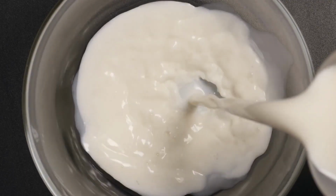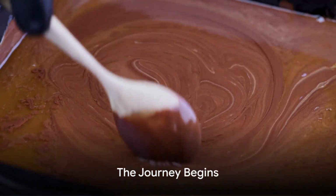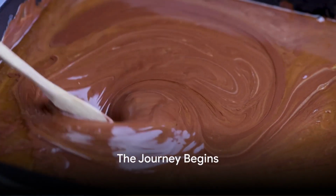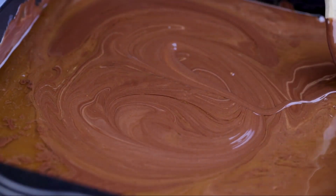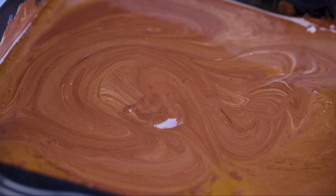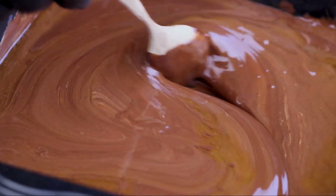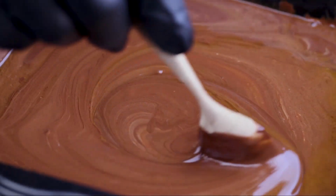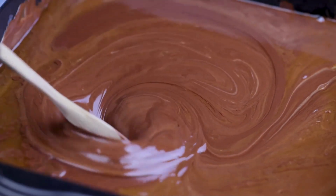Now that we know our key players, it's time to dive into the process. The first step in this sweet journey involves cocoa butter. As the heart and soul of white chocolate, cocoa butter is an essential ingredient. It's the fat extracted from cocoa beans, and it's what gives our white chocolate its rich, velvety texture. But melting cocoa butter is a delicate process. It's not as simple as tossing it into a pot and cranking up the heat.